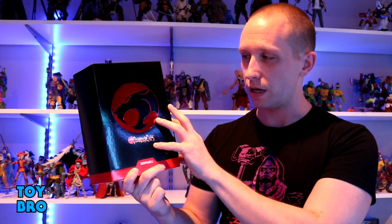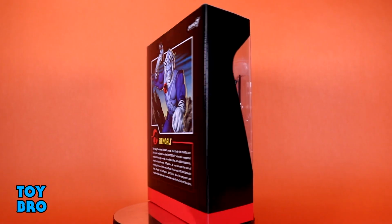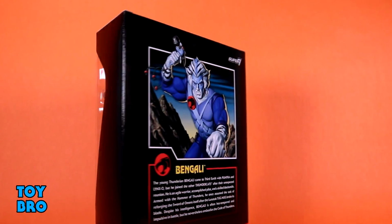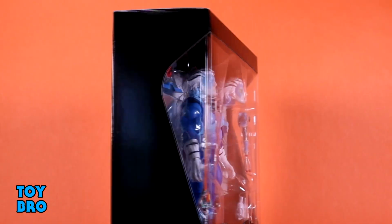Now he comes in our standard style packaging, so you've got the slipcover with the good guys ThunderCats logo on it, and ThunderCats logo on the back. Pop that slipcover off, and we've got Bengali there in the big window with all of his accessories, and then the back of the box gives us some great Jason Edmiston artwork with a bio for our Bengal cat. So let's do it. Let's pull him out and take a look.